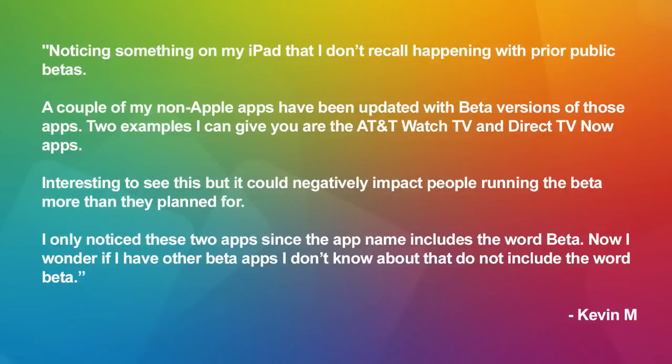Okay, so you want to hear some feedback? Yeah. Kevin M. writes, noticing something on my iPad that I don't recall happening with prior public betas. A couple of my non-Apple apps have been updated with beta versions of those apps. 2 examples I can give you are the AT&T Watch TV and DirecTV Now apps. Interesting to see, but it could negatively impact people running the beta more than they planned for.